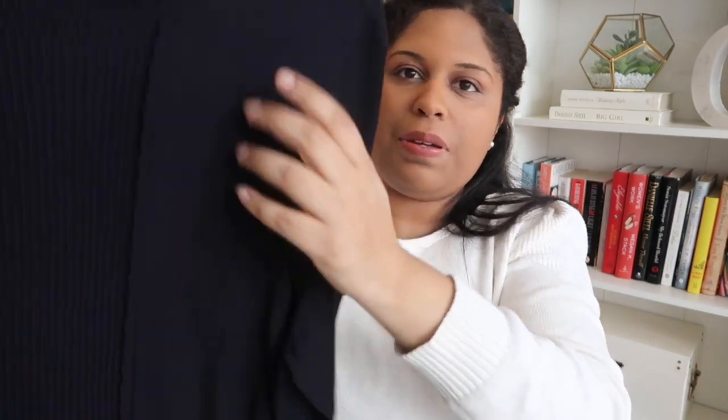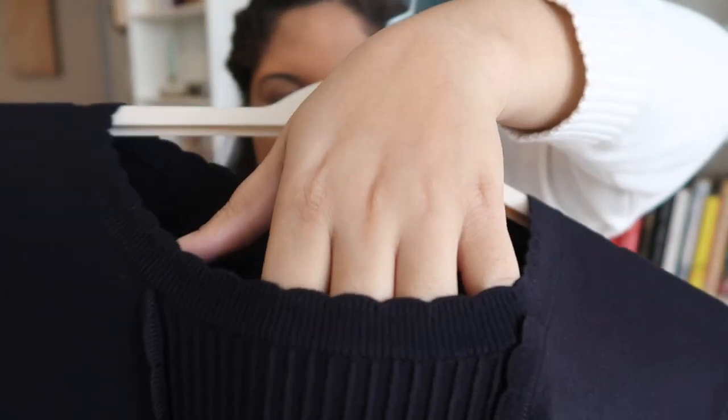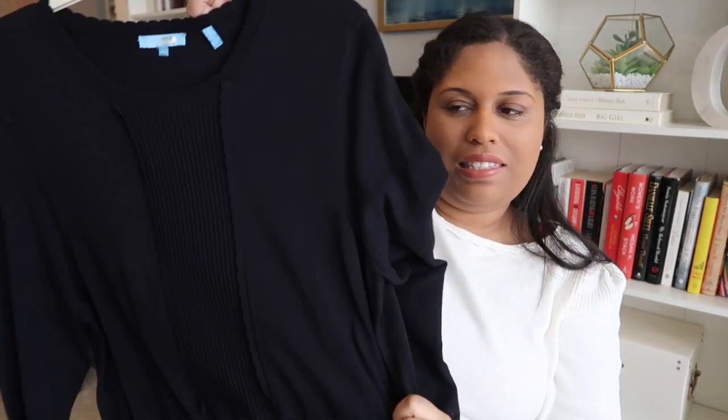So the final item is a dress from Draper James. It's actually a dress that I've wanted. It is a sweater dress with some scallop detail. Can't really see it well here, but at the neckline, some scallop detail. It's black. I've wanted to buy it, so it's nice to get to try it out and see what it actually looks like. I worry that the waist is a little bit low on this, and I have a very high waist, so we'll see. I got this in an extra large.